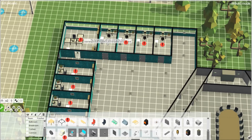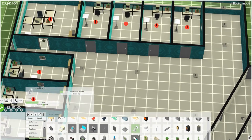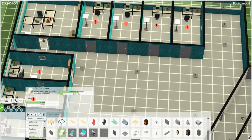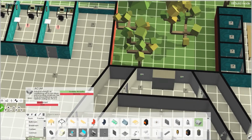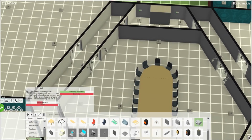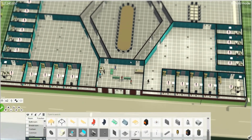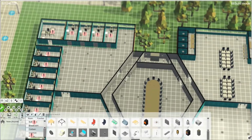Add temperature regulators and remember windows leak. Now, I looked for an actual thermostat, which is what I thought it meant by a temperature regulator, but I think it just means heating or cooling. And we have cooling. Now, optimal cooling for 375 meters squared. I know what that means. I don't know how big this office is, though. There's no dimensions that I can see.